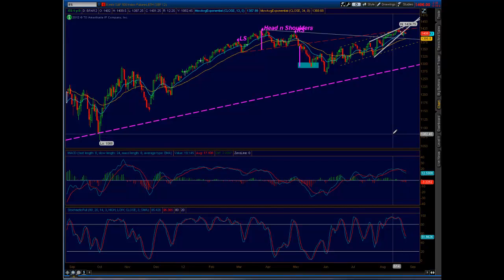Good morning, everyone. I'm going to do a follow-up update of the markets, and see what pattern we're in, and where we should be looking for how this pattern is going to be playing out for the next few weeks. So this is the daily chart of the S&P 500 futures, and like I had showed you before, and I've been talking about this for quite some time.